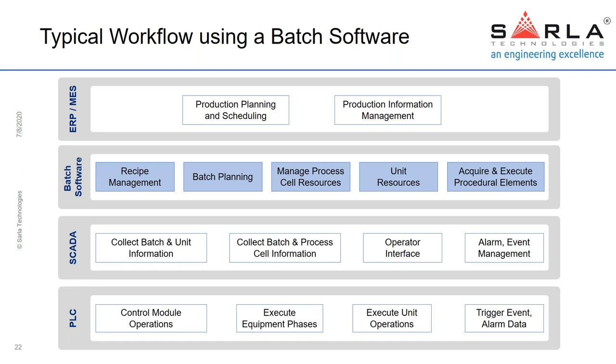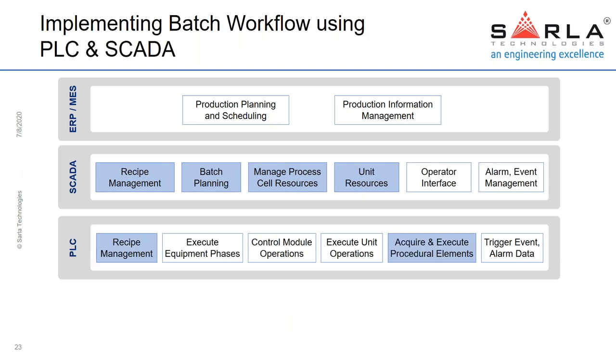So we are going to simplify these applications by eliminating the batch software. All the features will come into the SCADA. We can see in the next slide that the MES and ERP level remain as they are. Then we have the SCADA system, where recipe management and batch planning are configured in the SCADA application. Then managing process resources or unit resources is considered within the SCADA application. And the operator interface and alarm and event management remain as they are.